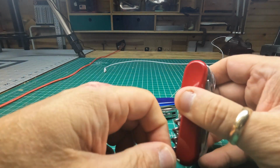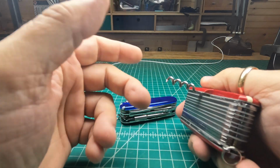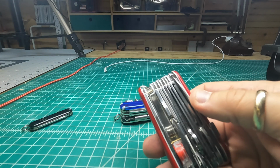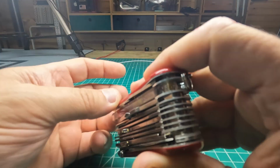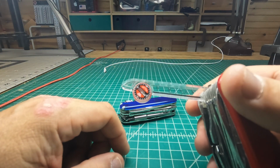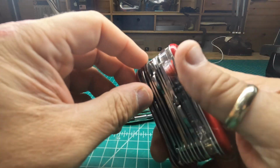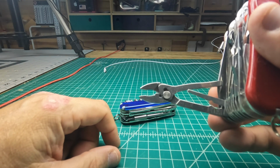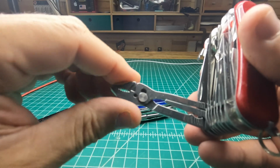Unlike the Cyber tool, no straight pin hidden in there. So not sure why they didn't put one in there, but I guess they thought, this has got enough other tools. It's got a compass, ruler, if you need that. We have pliers. They're a little different shape than the ones on the Cyber tool, but very handy.